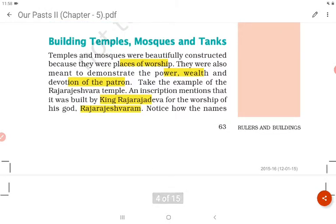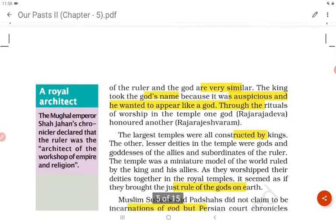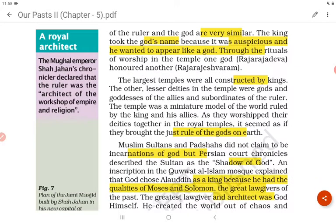Temples and mosques were beautifully constructed because they were places of worship. They were also meant to demonstrate the power, wealth, and devotion of the patrons. An inscription mentions that it was built by King Raja Rajadeva. So the Raja Rajeshwara temple was built by King Raja Rajadeva for the worship of his god Raja Rajeshwaram. Notice how the names of the ruler and the god are very similar. The king took the god's name because it was auspicious and he wanted to appear like a god. Through the rituals of worship in the temple, one god, Raja Rajadeva, honored another, Raja Rajeshwaram.